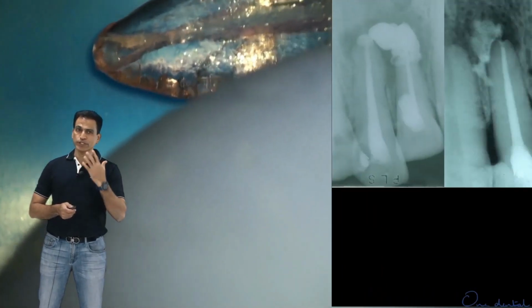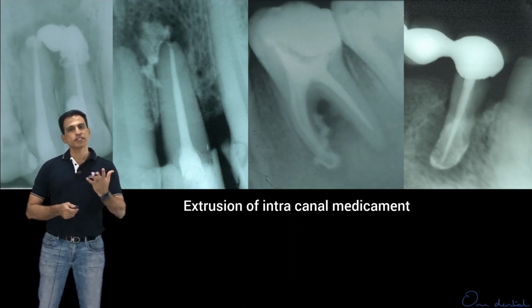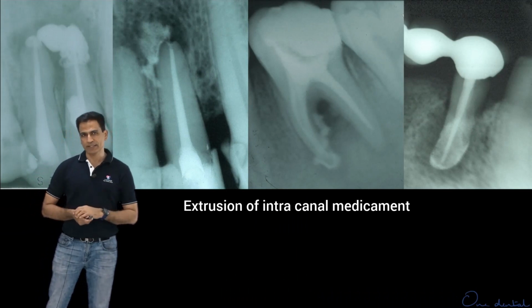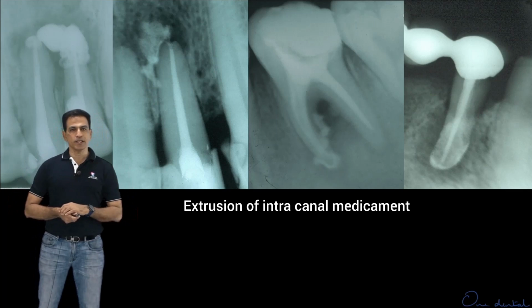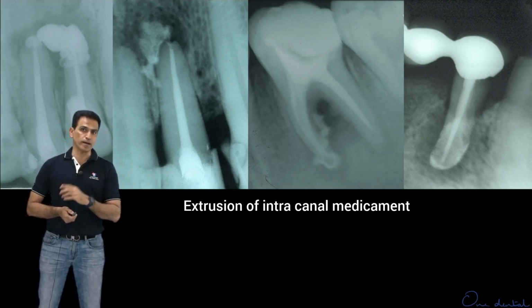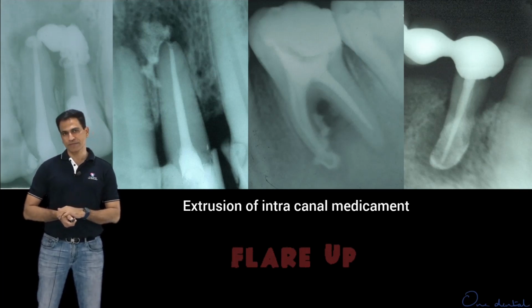Here's a picture where you see intracanal medicament was intentionally pushed beyond. These are those materials which we were told to use, like Vitapex and Metapex, only because it's iodoform. But this may not be a good option, according to me at least, because sometimes iodoform is not good for the body or the bone. There are patients who are allergic to them, and then you may end up having a flare up. So I would not strongly suggest pushing material past the apical constriction.